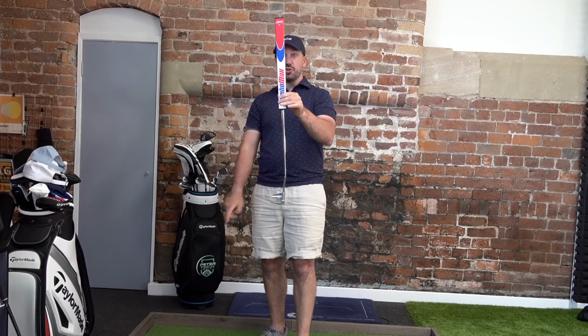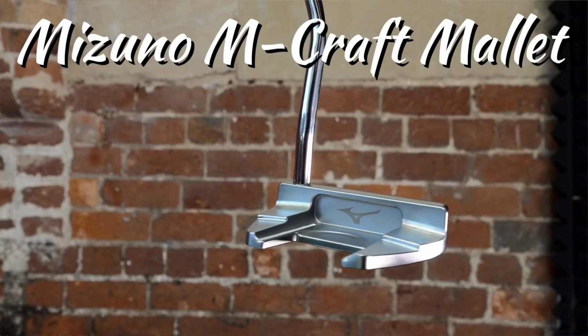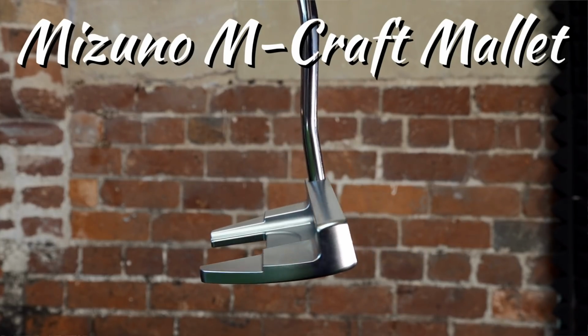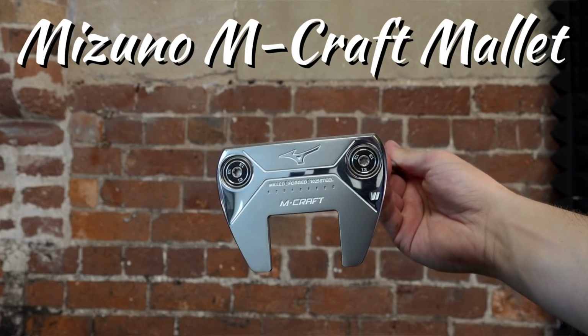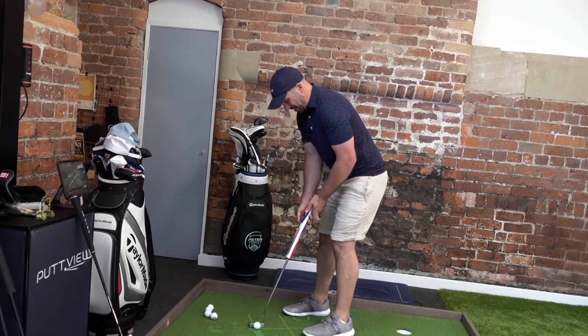I've also put this Jumbo Max grip on as well because I want to try and get my hands a little bit to the side of the putter, and we'll get onto that in a moment. Purely face balanced putter. It's a milled forged steel. So for a chance to literally go straight through here, M-Craft, wow.